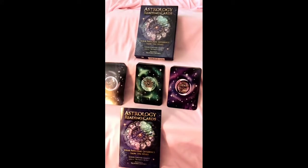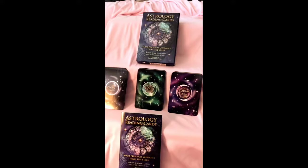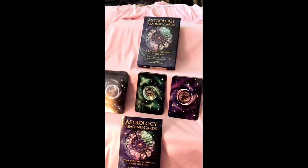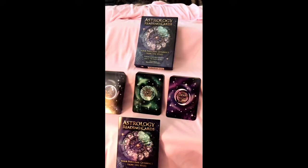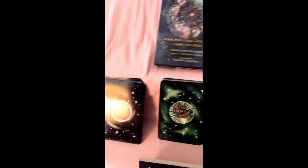The Astrology Reading Cards by Alison Chester-Lambert, illustrations by Richard Crooks. What can I say about this deck that everybody else hasn't said? Beyond the fact that I love it, I really, really truly love this deck. So let me go over a little bit. I'm sorry about this being a little bit off.